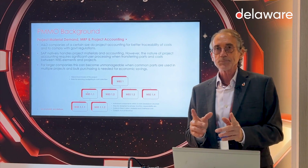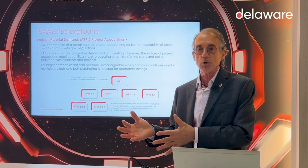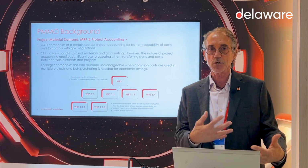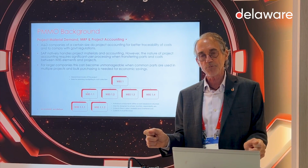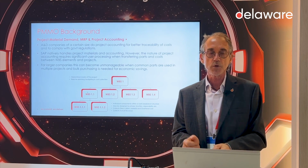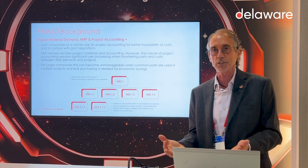And I can also set up planning groups when I run MRP for particular subassemblies to aggregate the demand for those and better plan and manage those orders in a production capacity sense. But it was painful to transfer material between groups, right, where I've got excess over here and I need it in another group. I couldn't easily transfer it.